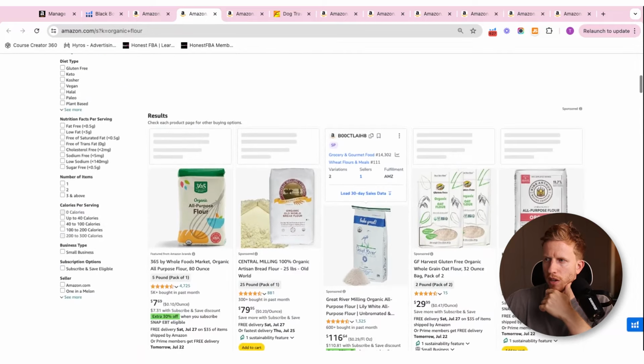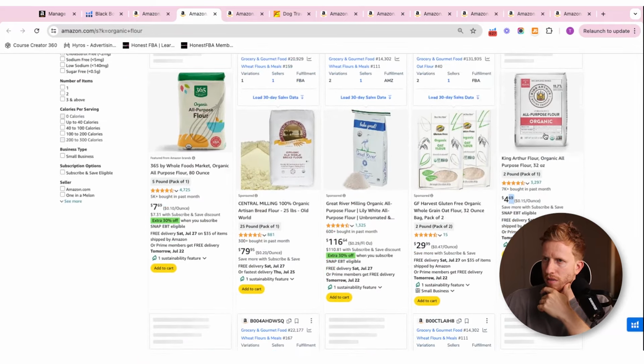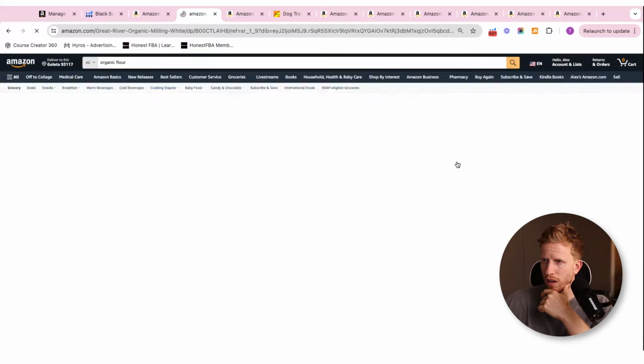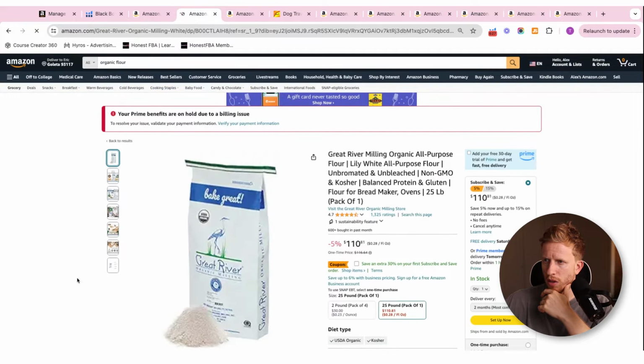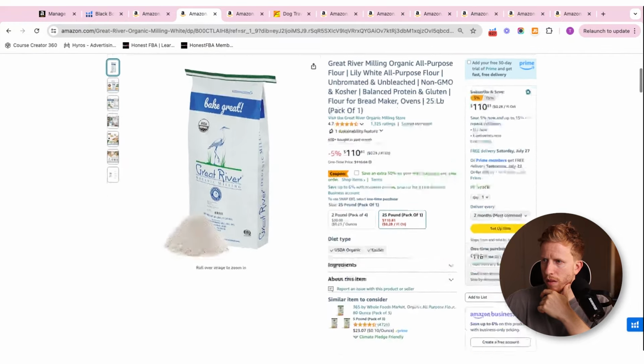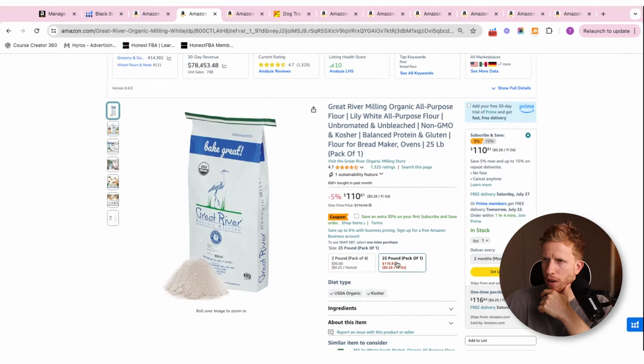There is one red flag straight off the bat. That $4.69 is very, very cheap. But then look, you've got $44, $10. You've got $116 for this one here, which is crazy. They probably do a pack of 4, and they do a pack of 1.